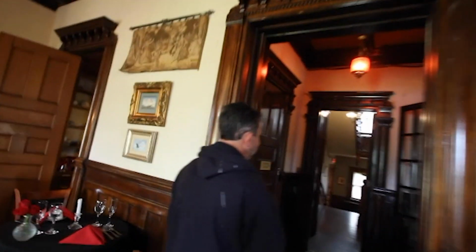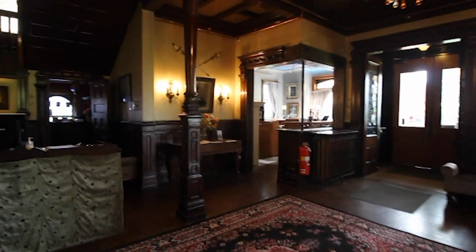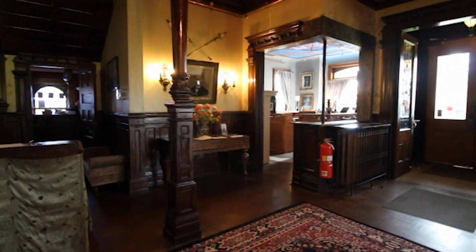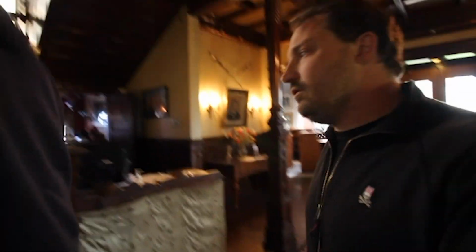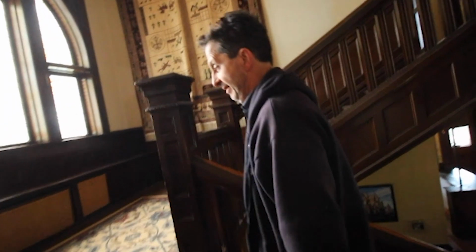In this area here, you get the bar, which at the time was the library, and we turned that into a bar and remodeled the place to open, making it a little bit more contemporary. And I heard something at one point, was this the first elevator in Michigan or the first private elevator in Michigan? It was one of the very first ones, yes, back in the day.